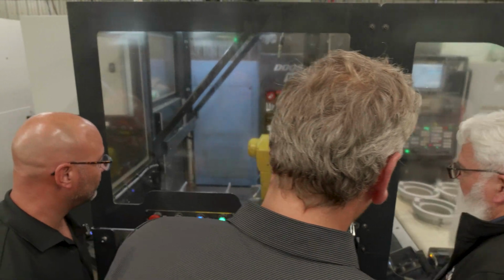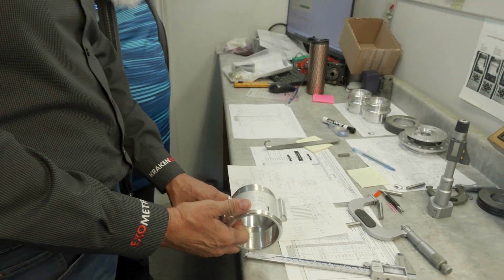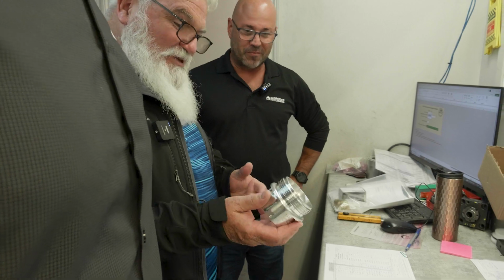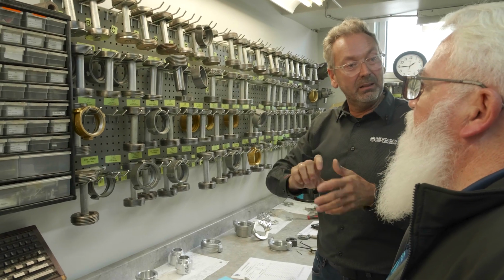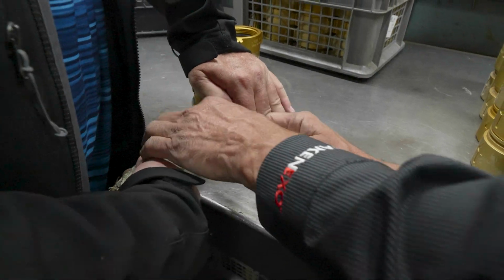Well, there were a lot of interesting things. It's hard to pin it down to one, but one of the first rooms we entered was all the different threads that you do for the different fire departments throughout the country, Canada, the world, and it's just amazing, all the different thread types. We can't get a standard anywhere apparently, but that was fascinating, and that kind of started off the tour. And then we went through all the different couplings, and I got to actually make a coupling, which was kind of cool.